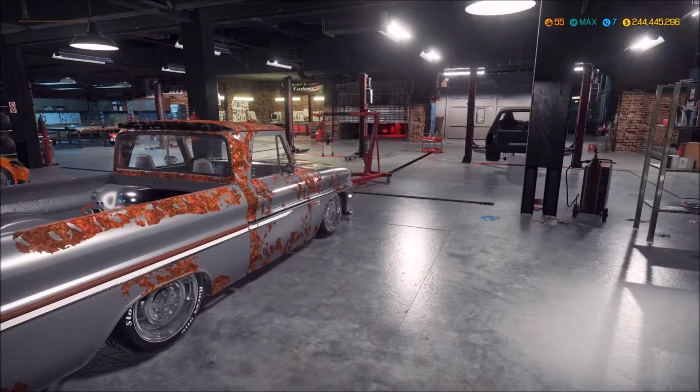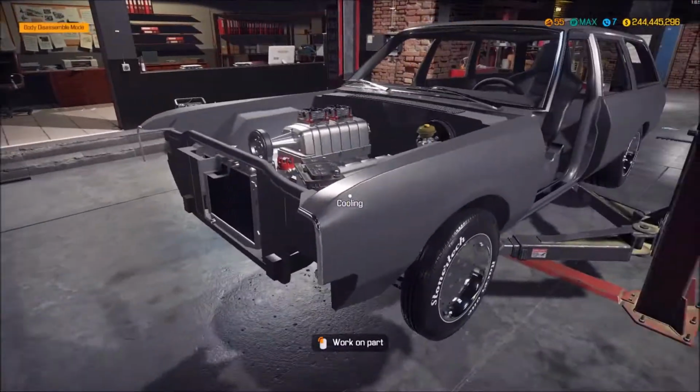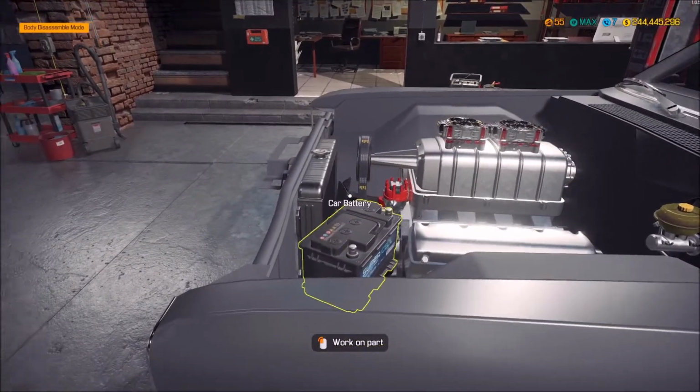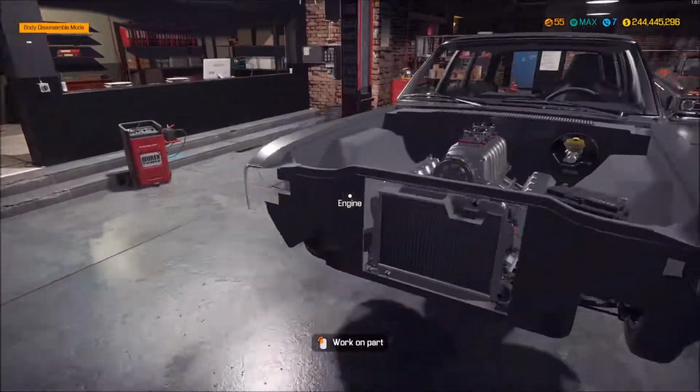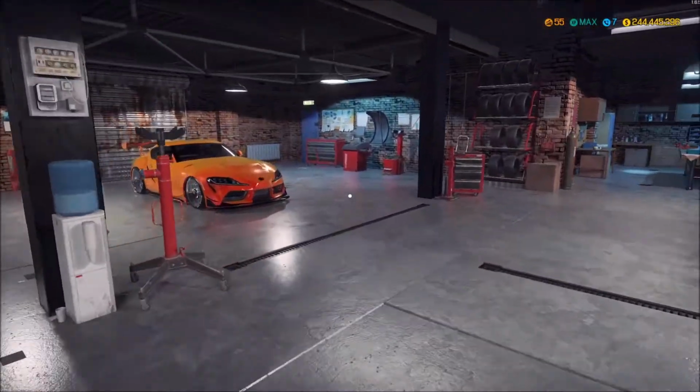All right. So just a couple of updates here for those who've been following along. The Plymouth Volare. I got the supercharger on it, both the fan belts and the fan down there, and a couple of carbs. And honestly, that's about all I've been able to get to because I have been extremely busy.